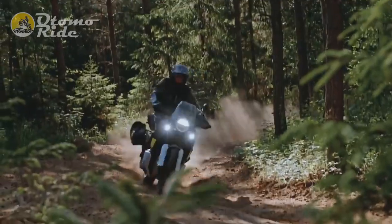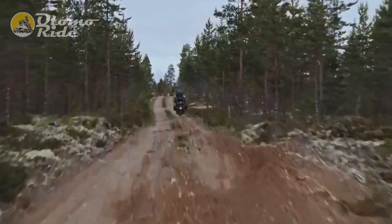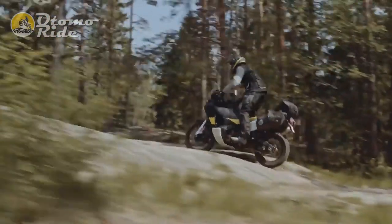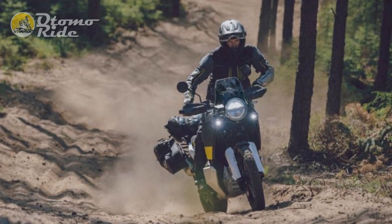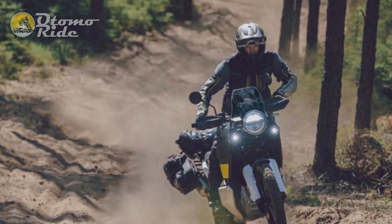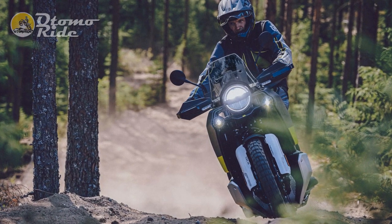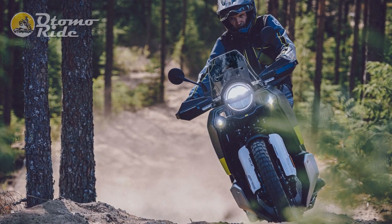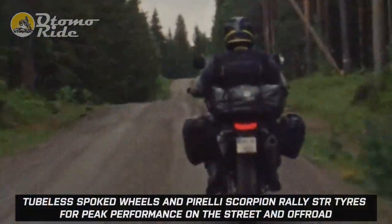The 901 borrows key elements from its Austrian relative, but it forges its own identity with balanced componentry. Rally-inspired bodywork, a circular headlight, and hi-viz yellow accents immediately distinguish the 901 from the pack. The fully adjustable 43mm WP Apex suspension suits both on-road and off-road journeys with 8.7 inches of travel fore and 8.5 inches aft. Those long legs elevate the 450-pound, claimed, dry, Norden to 9.9-inch ground clearance and a 33.6-inch seat height, adjustable to 34.4 inches.